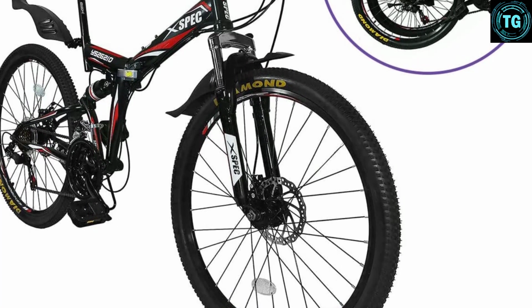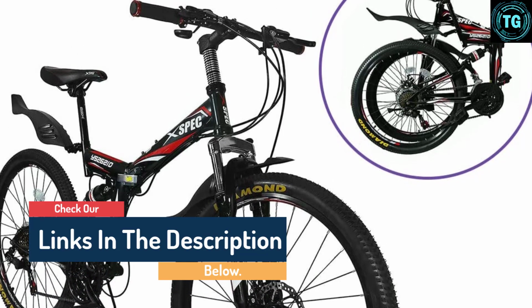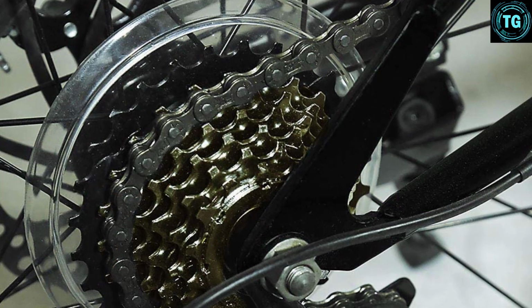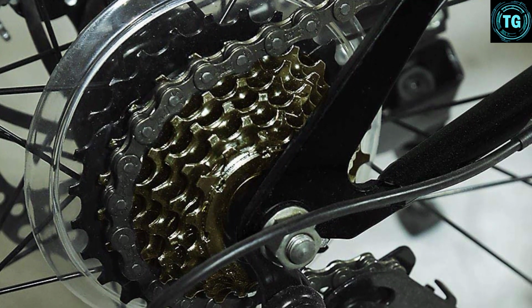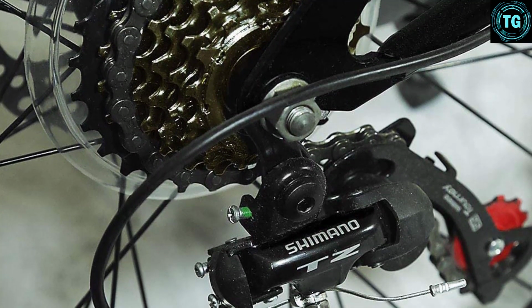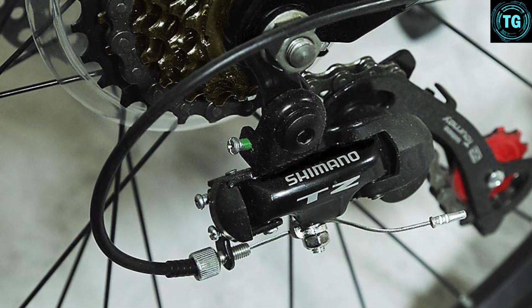The best part is that it takes about 15 seconds to fold and unfold this folding bike. The XPEC is a fantastic grab because of its sturdy tensile frame, portability, and genuine Shimano SL-TX30 shifter. It might not seem much to the unknowing eye, but this shifter allows you to ride your bike at 7 different variable speeds effortlessly and smoothly. So if you're willing to spend a few greens in exchange for scoring a badass folding bike, XPEC is your go-to. Get your hands on this all-rounder and enjoy a fearless mountain biking experience like never before.